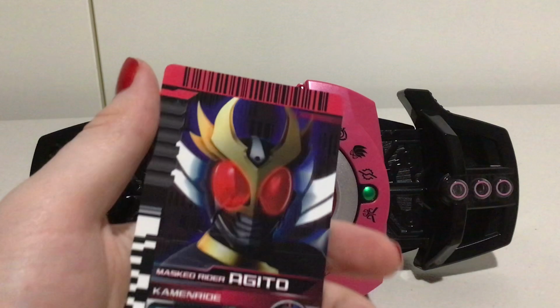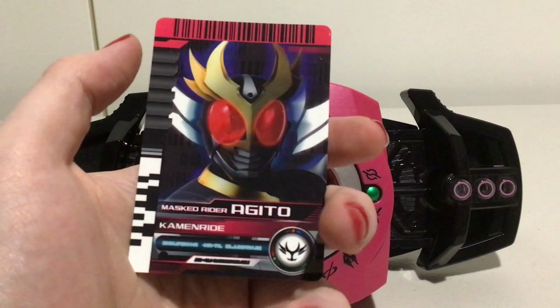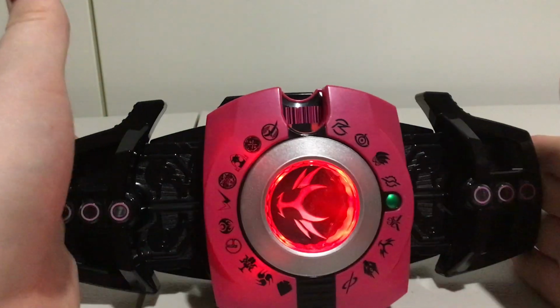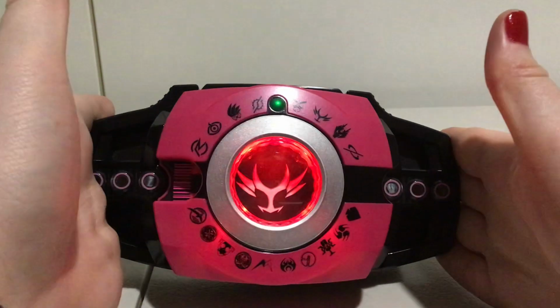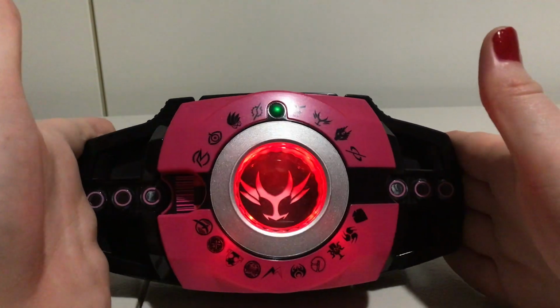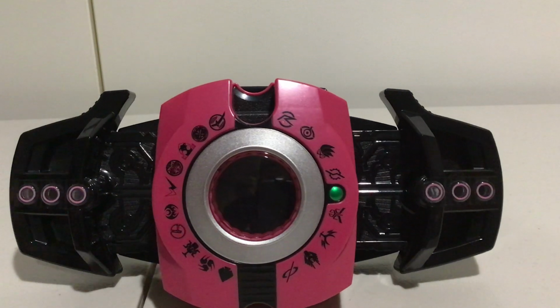Next up is Agito, who, if I remember correctly, is the most recent model kit released. I think this was... Kamen Rider. Agito. If I remember correctly, that's like ground form, basically.